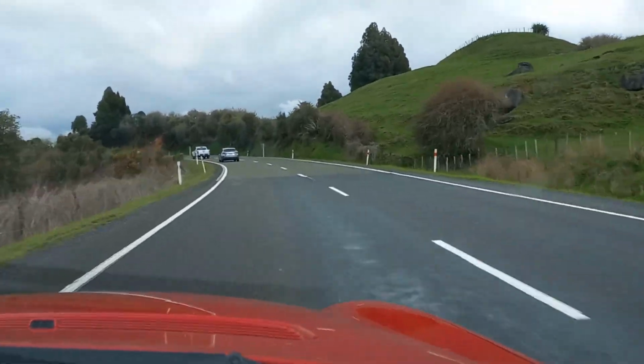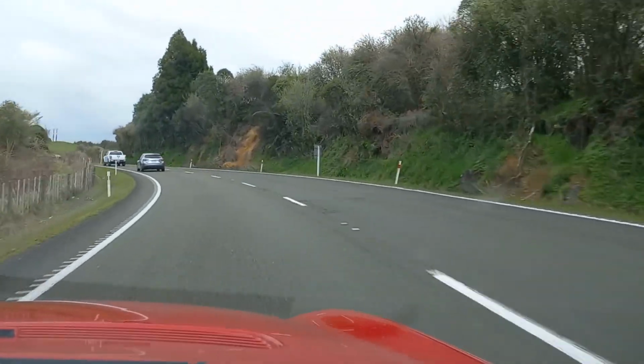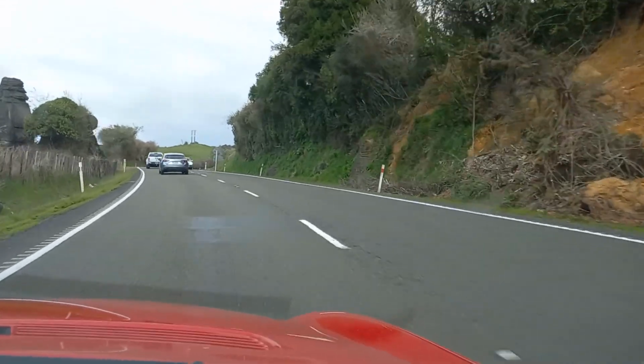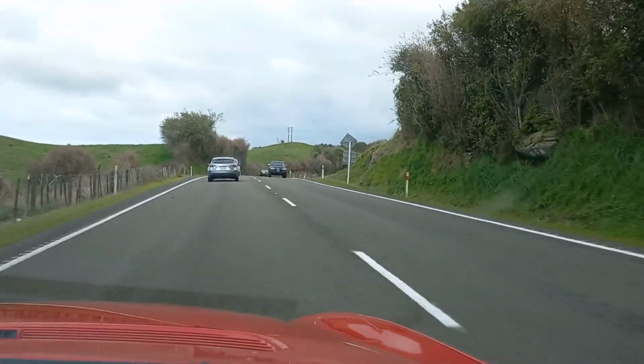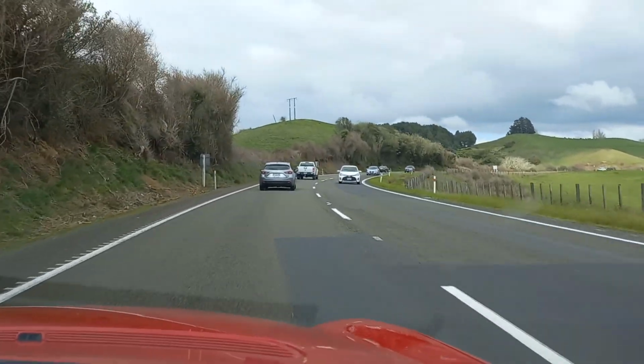Looks like as I'm heading south, the weather is getting a little bit more overcast. I wouldn't be surprised if I do get a little bit of rain later in the day. This particular leg of the journey is about 400 kilometers.